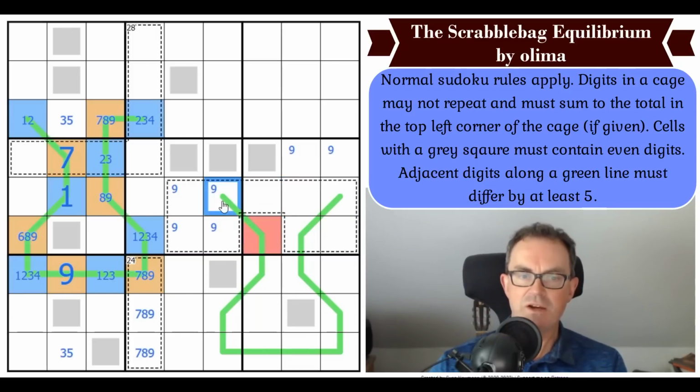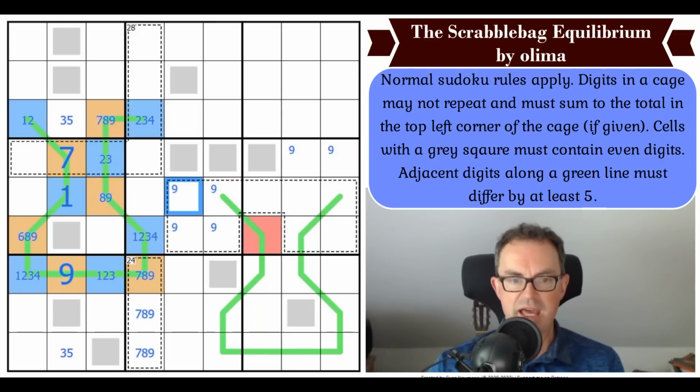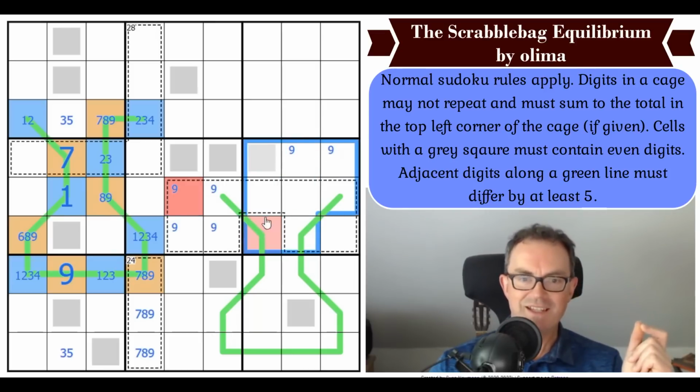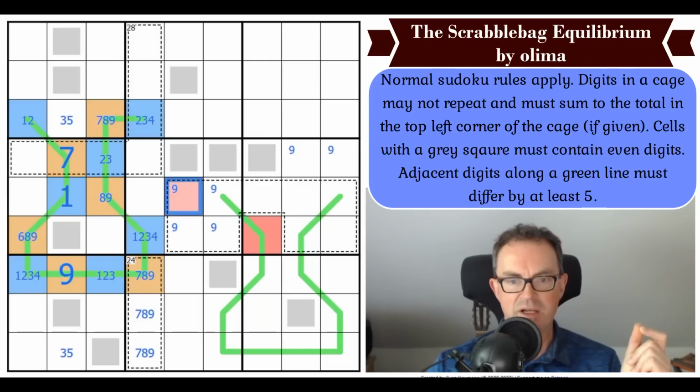Well, no, because these are adjacent digits on a German whispers line. So we know that they have to be, if this is high, this has to be a low digit. So it certainly can't be the same digit. So that means that cell goes there, which means it's not 9, because we know that the 9 in this box is in this domino, so it's not here. So this cell cannot be 9 anymore. So this red digit now is in either, well, it's in one of these 3 cells.